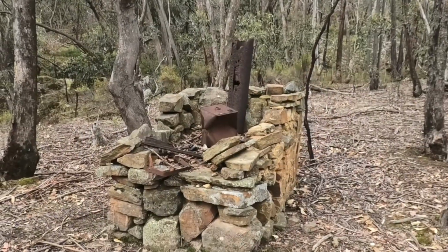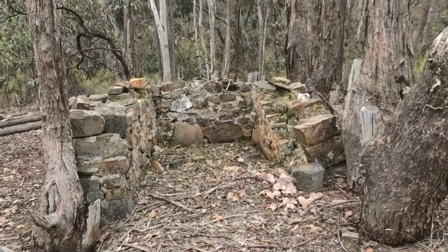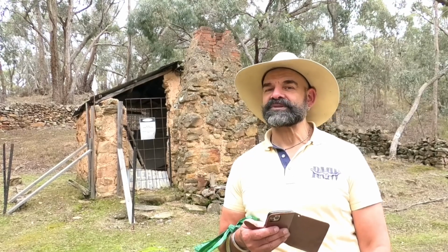This is an area of Heron's Reef, which started in 1852 with a lot of alluvial gold mining and then moved to much deeper quartz mining. And I'll also show you a few of the forges that have been left behind. It's pretty much lots of shafts around and you've got to really be careful. You've got to stick to the tracks if you happen to be in the area.